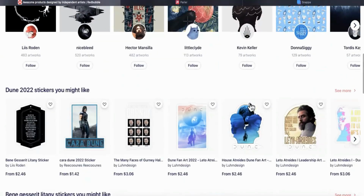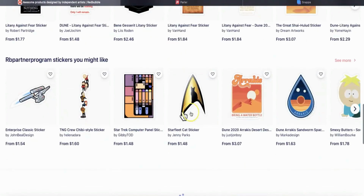This is how easily you can sell your designs on Redbubble. And that's it. This is Top 4 Earn.